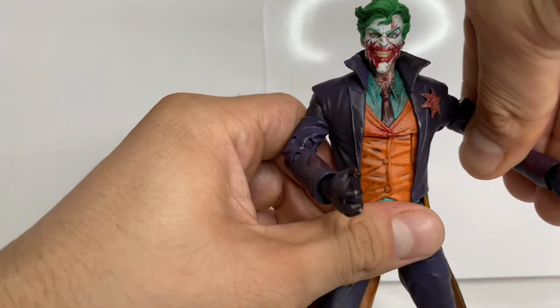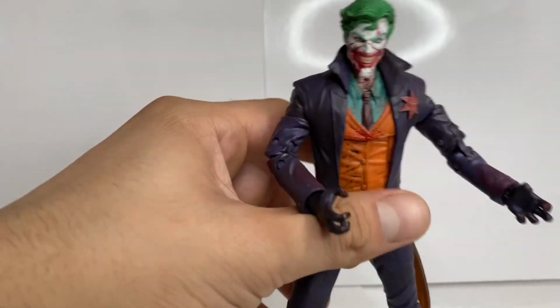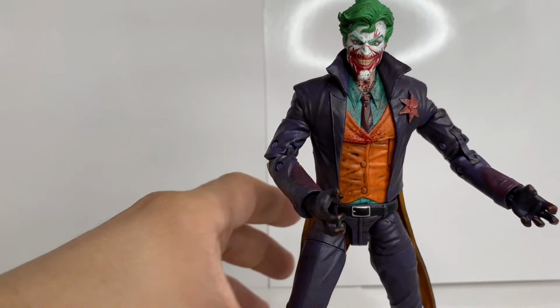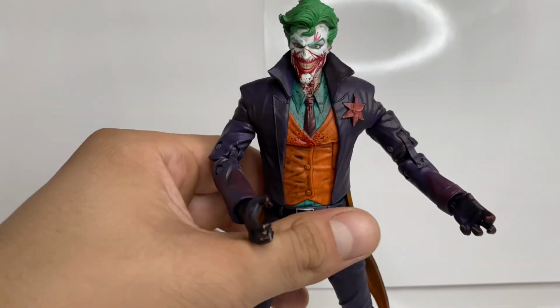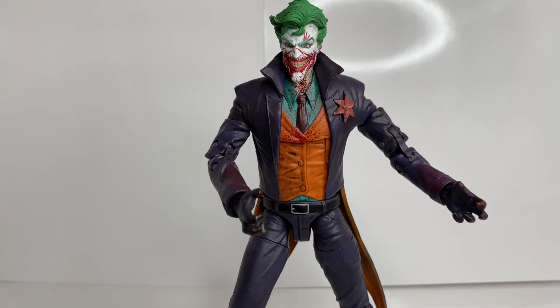So overall, I think this figure is really good looking. He is a bit harder to stand than the Batman figure, but once you do get him stood and posed up, I think he looks really good. I was really happy with the way he came out in my Halloween shoot, him and the Batman. So let's go ahead and take some more pics of this guy, and we'll be right back, guys.